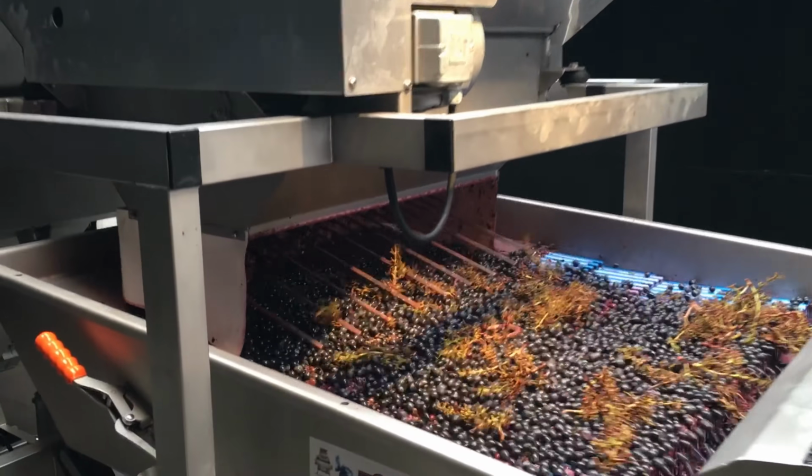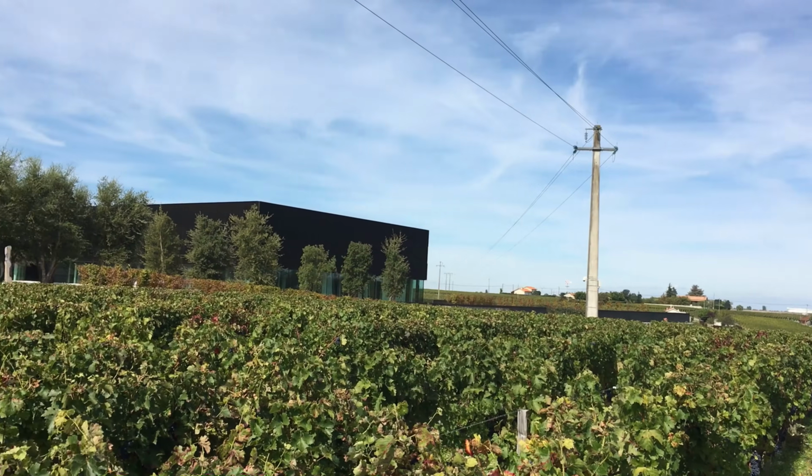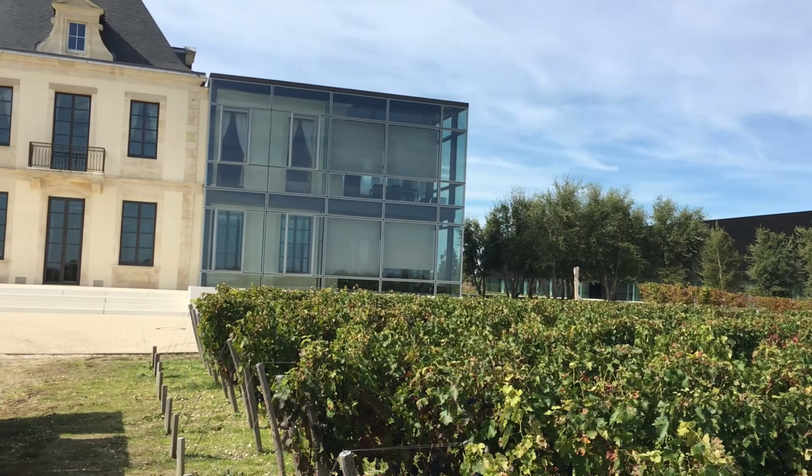Next step is to crush those grapes and sort them out. We're going to go and see this at the winery, which is just over there next to the chateau.